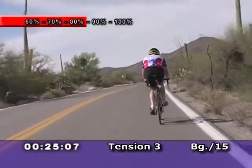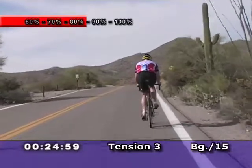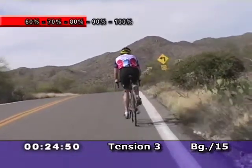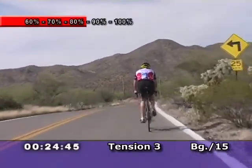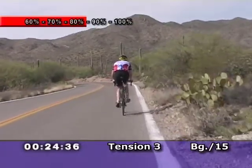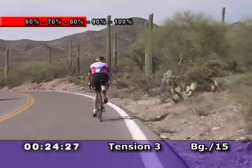Come on now, stay to my wheel. You're looking good. I know you're getting sick of staring at my butt, but that's all right. Stay near my wheel. Come on, bring it back up to me. See, the winds are starting to kick up again. Nice job. Good work. Big chain ring 15. Effort's 80 to 85%. See the mountains off in the distance from this perspective. Still big chain ring 15. Nice job.